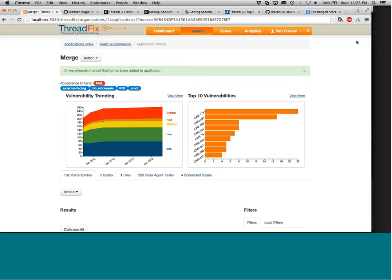Okay, let's see. I got a question here about tags at the level of an application as well as tags for individual vulnerabilities. You can do both of those.